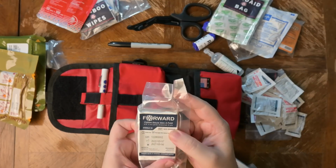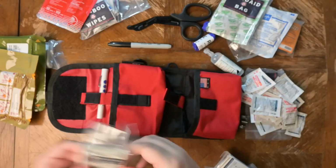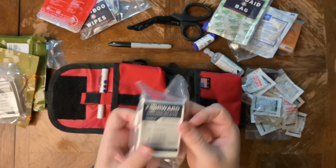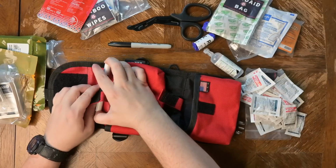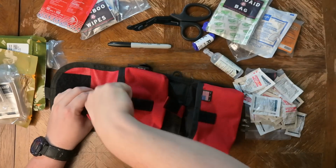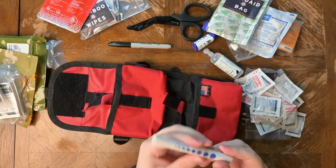Also, we have these shrink-wrapped bandages, lots of gauze in there. A lot of times the gauze is so fluffy. Having them vacuum sealed like this is such a great idea, so that they take up so much less space, yet you get the same amount of gauze that you would for a much larger thing.